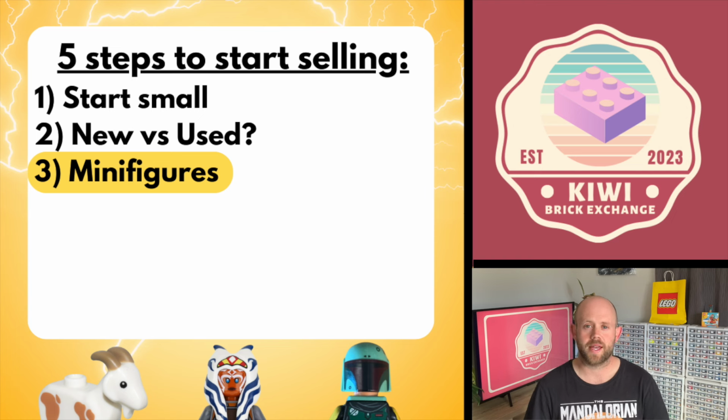Minifigures don't take up a lot of space, but can often provide really good value for you as you're starting out. This can be a great way to source initial stock and to build up your store value, as bulk lots often come with a range of minifigures.